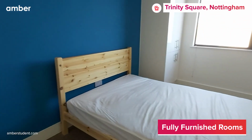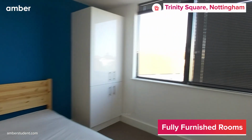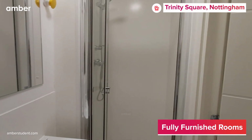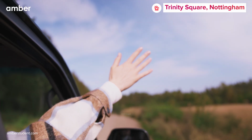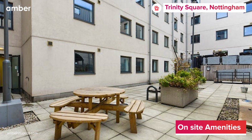Each room features a cozy double bed, a dedicated study station, a spacious wardrobe, ample storage space, and a clean, private washroom. On weekends, unwind and relax with friends in the stylish and contemporary communal lounge or outdoor lounge.